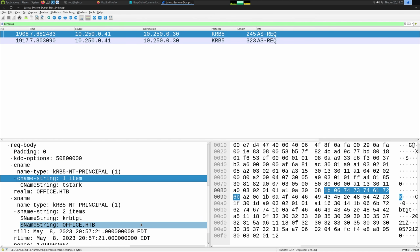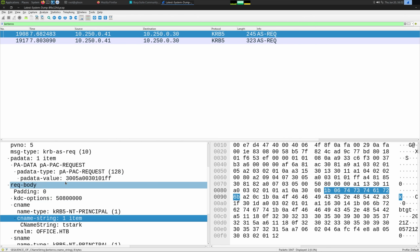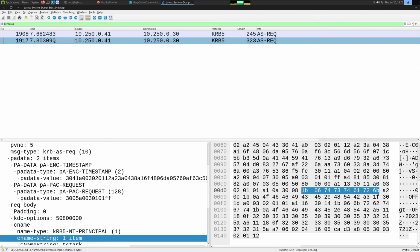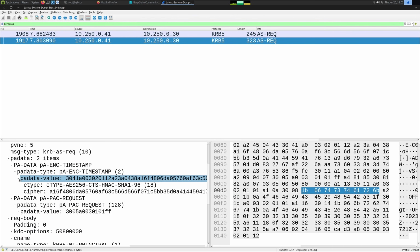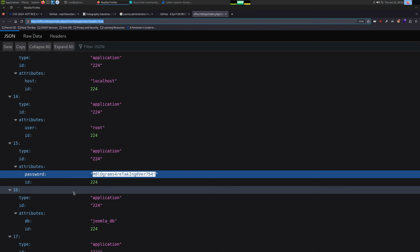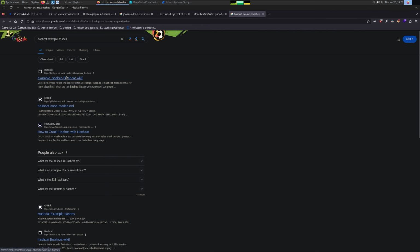But it's not hard to manually create these hashes as long as you have the encrypted timestamp, which we don't have. It would be right here. So this is the request. If we go to the second packet, though, we have the encrypted timestamp. And if we look at the value, we have this right here. And this is going to be key for generating the hash that Hashcat will use to be able to crack this. So let's go Google Hashcat example hashes to see how to format this.